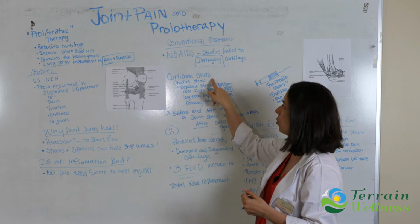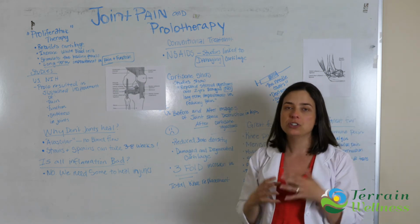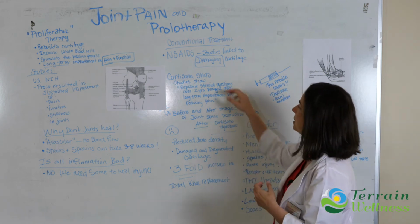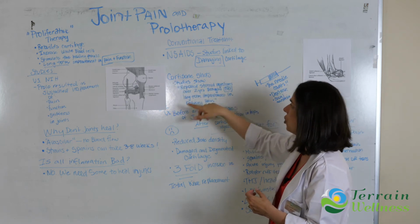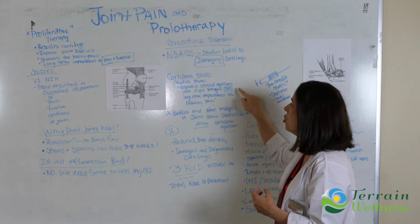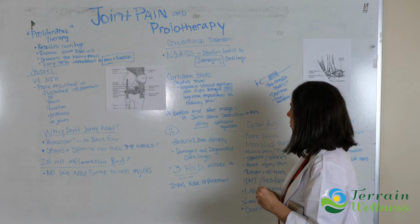So what's another common treatment when we get an injury to a knee or to a joint? Cortisone shots. They'll put various things within that shot, something called Cartilage or different kinds of steroids that will go into the shot. Studies show that repeated steroid injections over 2 years brought no long-term improvement in reducing pain whatsoever.